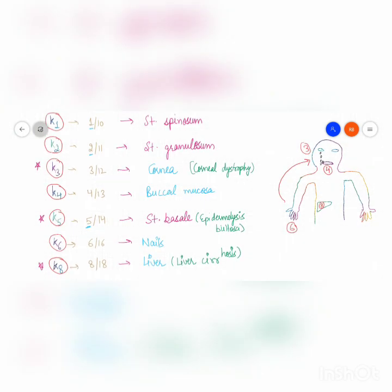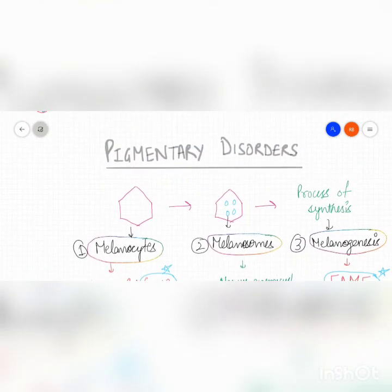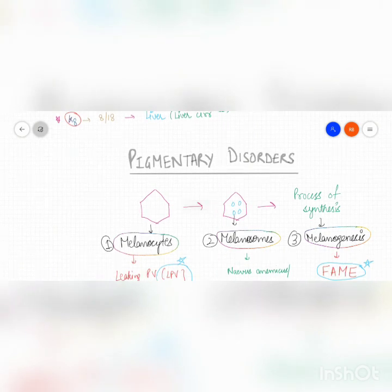The green brackets are showing the disease when these heterodimers get affected. When K3 is affected, we get corneal dystrophy. Similarly, for K5, we get epidermolysis bullosa, that is a splitting disorder of the skin, and for K8, we get liver cirrhosis. All right. Now, coming on to the pigmentary disorders of the skin.